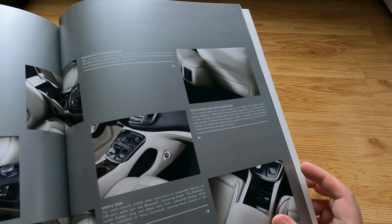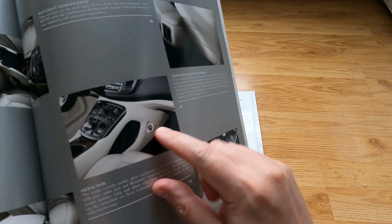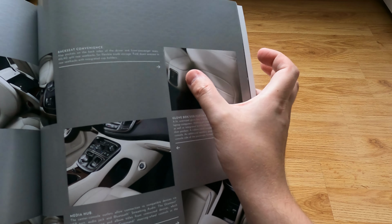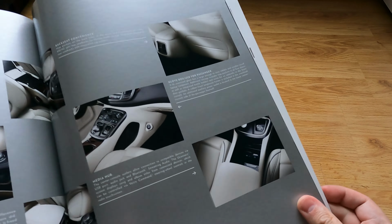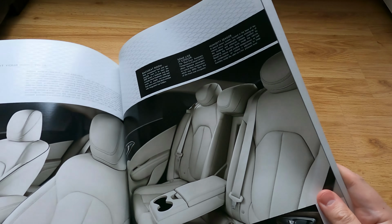But it's also interesting to see that you do have a power outlet for the passenger. You do have rear vents right there for the back seat. So you've got all the different modern outlets here. They did put a lot of thought into it.